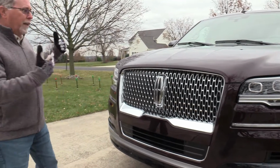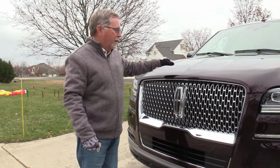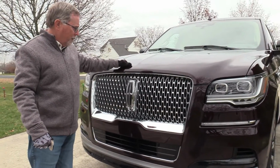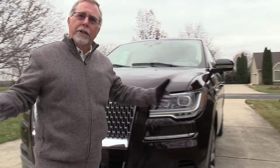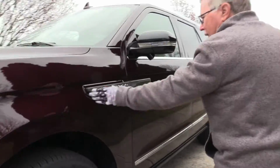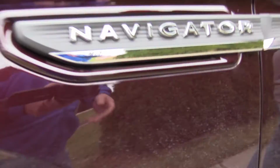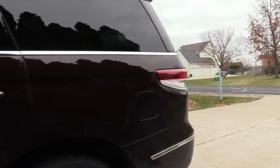It looks luxurious. I think it's a good-looking vehicle. Of course, it's a dark red. You may not tell it, it's a dark day here in cloudy, overcast Wisconsin. But that only costs you $700 extra. That's a deal. Who wants just a white car or whatever? So, the Navigator along the side looks sharp. It's boxy but good-looking. I think it's very sophisticated-looking.